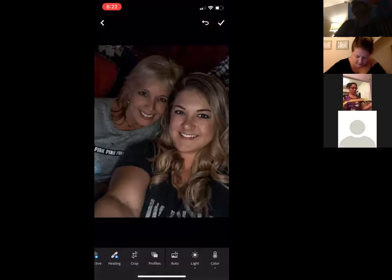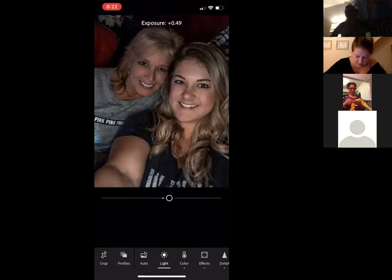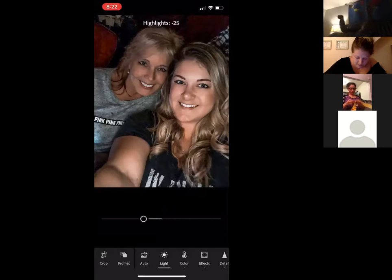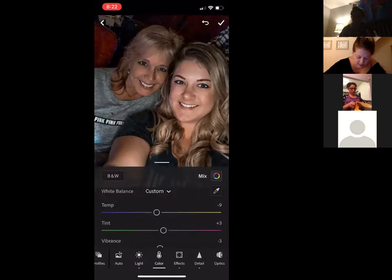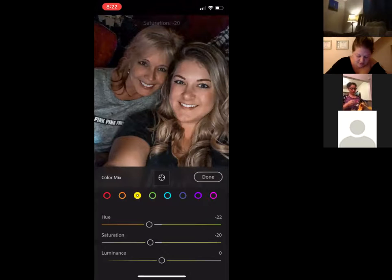I don't really like the way this looks. It's still kind of dark. So I'm going to go into the light. I'm going to turn up the exposure a little bit. Yeah, I'll turn up the whites a little bit and mess with the highlights just to brighten it up a little. And then I'll go into the color and adjust this. If my hair was looking a little yellow, I could turn that down. I usually turn the yellow down a lot.